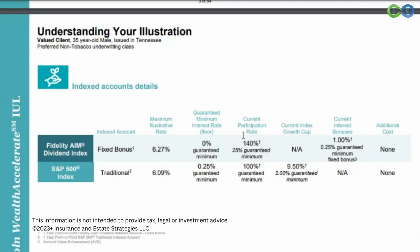Now, as you can see right below it, at any time they can lower their participation rate all the way down to 25%. If that were to ever happen, you would probably want to shift more of your money over to the S&P 500. But also, they're paying a current 1% fixed bonus. So if you would have been in this index account for 2022, and we had that negative 19% return, you would have at least been credited 1% on your cash value. So if the S&P returns 10%, you're in this bucket, you get the 10%, plus you get the additional bonus of 1%. And you're always going to have at least a 0.25% guaranteed minimum bonus. So if you're in the Fidelity account here, you're always going to have at least a floor of 0. It's going to be at least 25 basis points there.